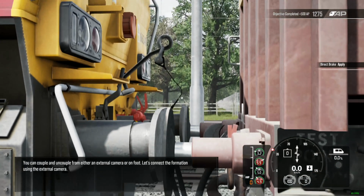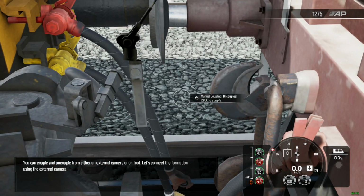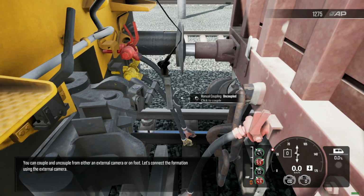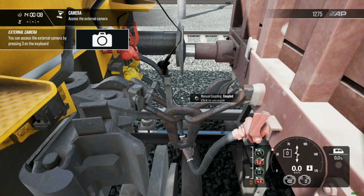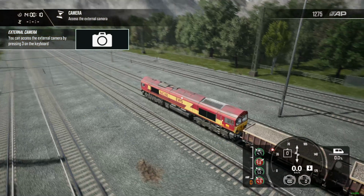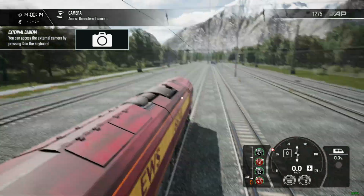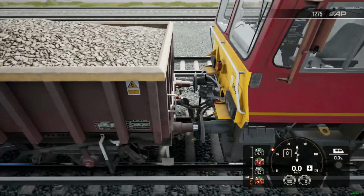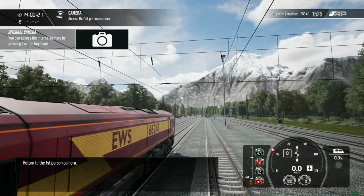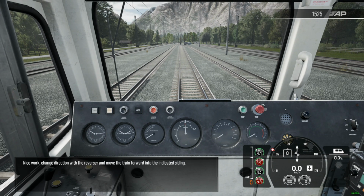You can couple and uncouple from either an external camera or on foot. So let's connect the formation using the external camera. Access the external camera. Now couple the locomotive to the freight wagons. Return to the first person. Nice work! Change direction with the reverser and move the train forward into the indicated siding.